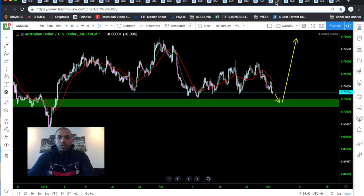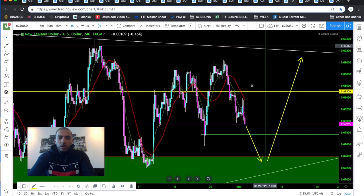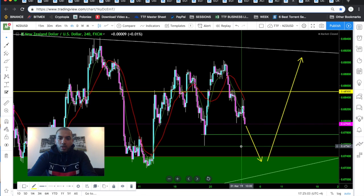Now, Aussie dollar USD, we are actually long on this market. We're looking for a very slight pullback into our demand zone to then go long on this market as well. So moving on to the NZD USD, again, very similar to Aussie dollar US dollar. We're looking for a slight retracement on this pair to then be able to enter long on this market.